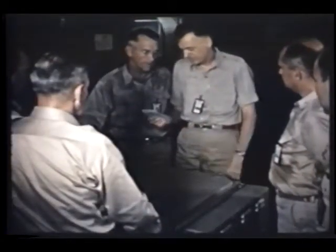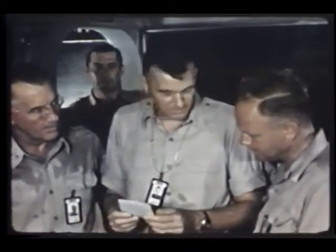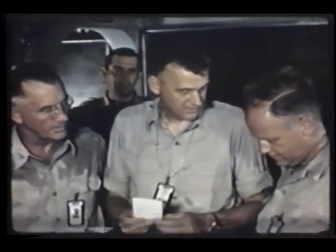The bang meter records are in. The dots indicate the time in milliseconds. Well, what's the verdict, Herb? About 12 megatons, Al. Nice going.